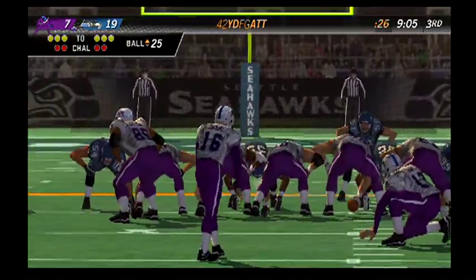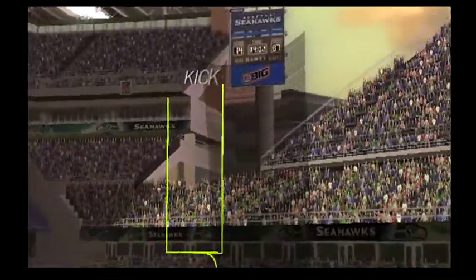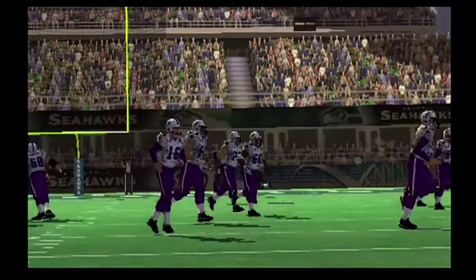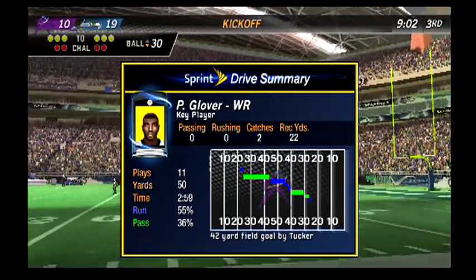So they're lining up for the kick. This will be a 42-yard attempt. Leonard kicks it through. Each play you run on offense tires out the defense a little more. When you can put together that many plays in a row, it gets you into scoring position. This time, it got them 3.